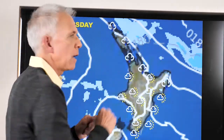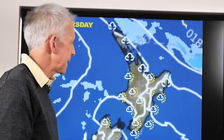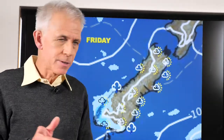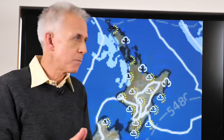Remember that little upper low sitting across the north and the east? That flicks in some showers. But even that doesn't have much. It's just like dragging your foot a little bit before you sort of finally clear it away. By Friday, we've got a few showers to the far south. That is pretty much it. Weather's quietening down and these pressure lines building across, so it is quieter over much of the country.